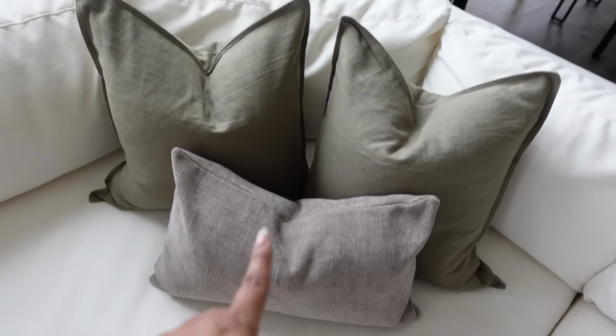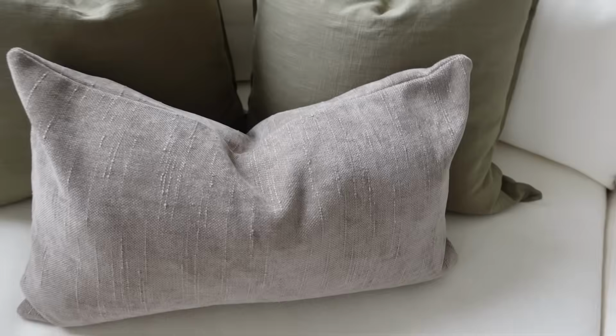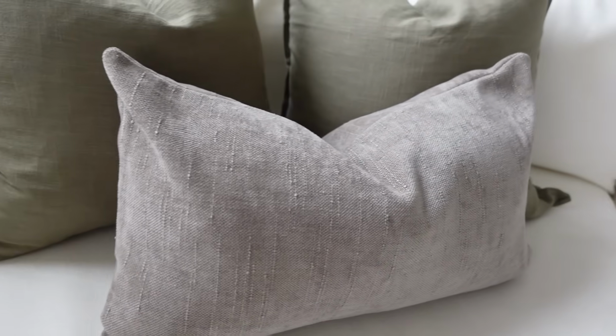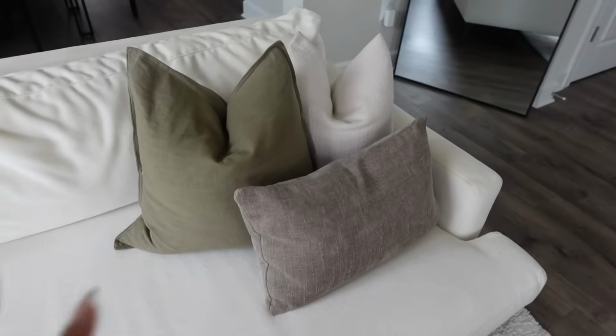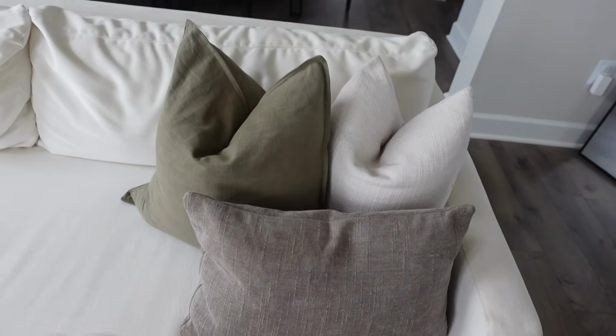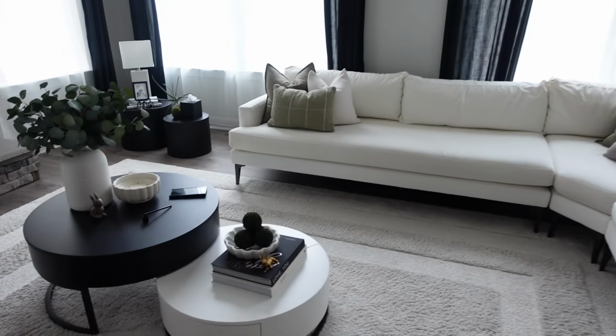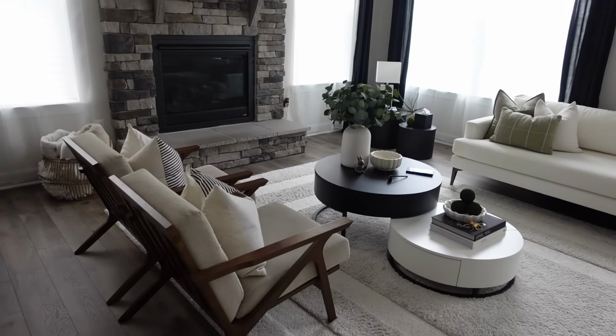These are the same two green pillows from over there, but I got this tan color. Let me see if you all can see it a little bit better. This tan color pillow goes along with it to add some color variety. And then this set of pillows is a combination of the same green, same tan, and same cream. I absolutely love it. It warms up the space so well, and I am quite pleased.